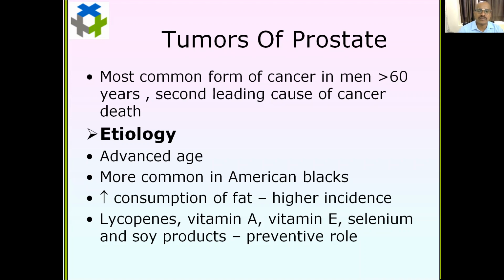Incidental carcinoma means for a case of BPH, with urinary obstruction symptoms, we have done prostatectomy, thinking it was benign prostatic hyperplasia. But under the microscope, it turned out to be carcinoma of the prostate. That is called incidental carcinoma. Clinically it was not discovered, but incidentally we came to know there is a carcinoma of the prostate. It presented as BPH, but on biopsy, we found underlying carcinoma. That is called incidental carcinoma.